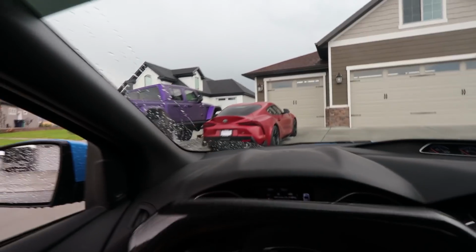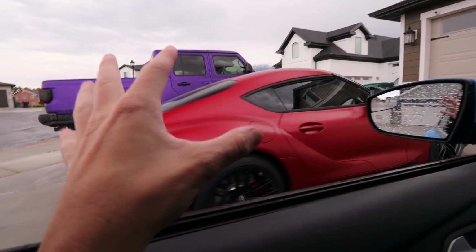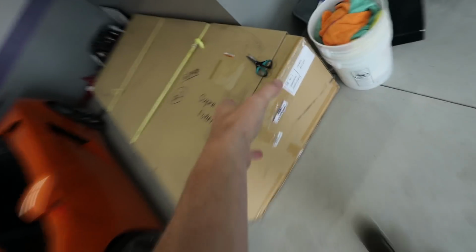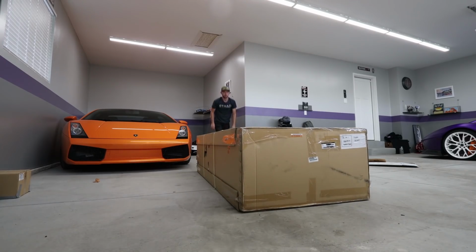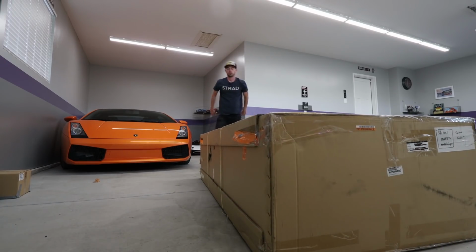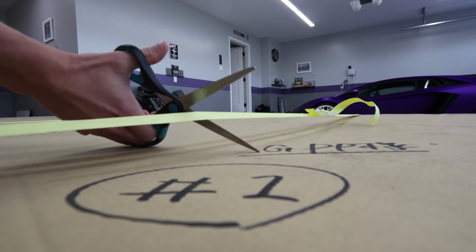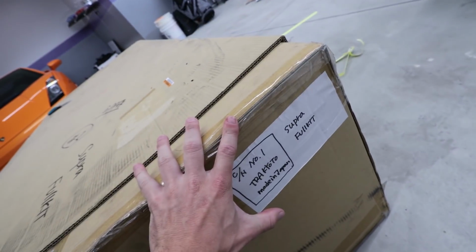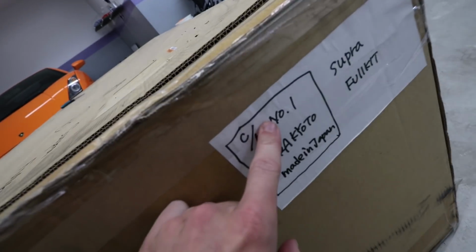Hey, respect. The satin vampire red looks so good, but the Supra needs more girth. Yes, girth. We have finally reached the portion in the vlog. The anticipation has been killing me. It's time to open, boys. Supra full kit number one. This is not the first Pandem kit in the world, but it says that it is, so yeah.